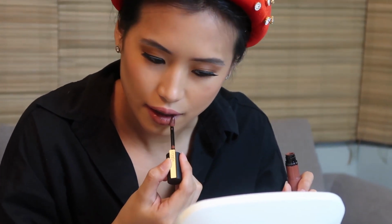And that's it for today's look. Yeah, that's it for today's look. See, super easy lang. Just natural glam look.